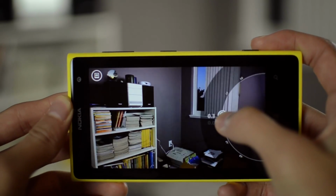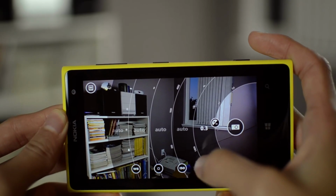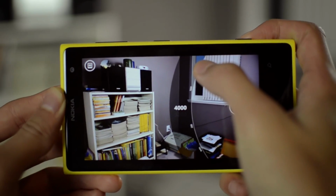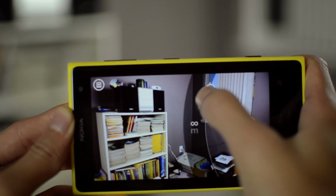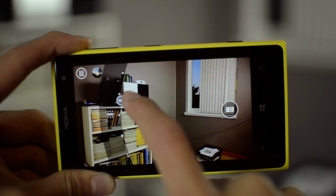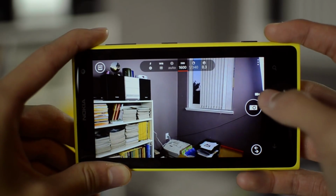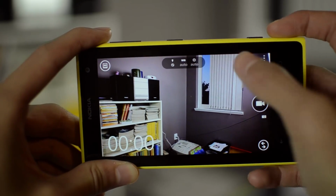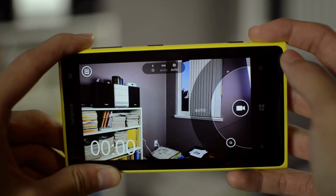So you can easily slide up or down to adjust your exposure, your shutter speed, your ISO, manual focusing, or white balance. This is one of the best features on the 1020, which is that you can easily customize your photo to look the way you want and have a bunch of manual controls.